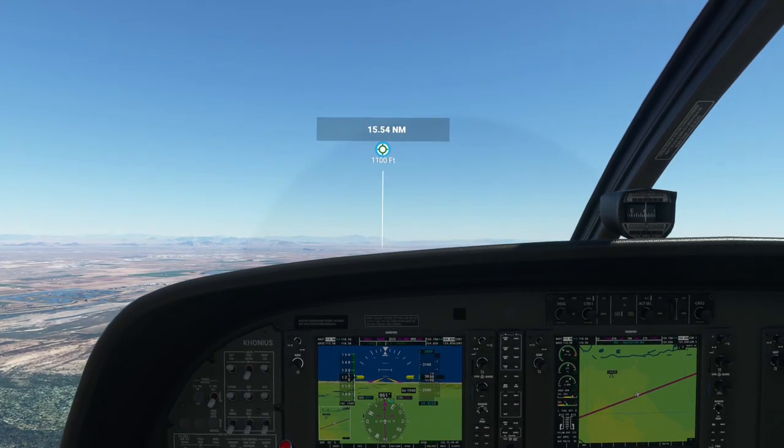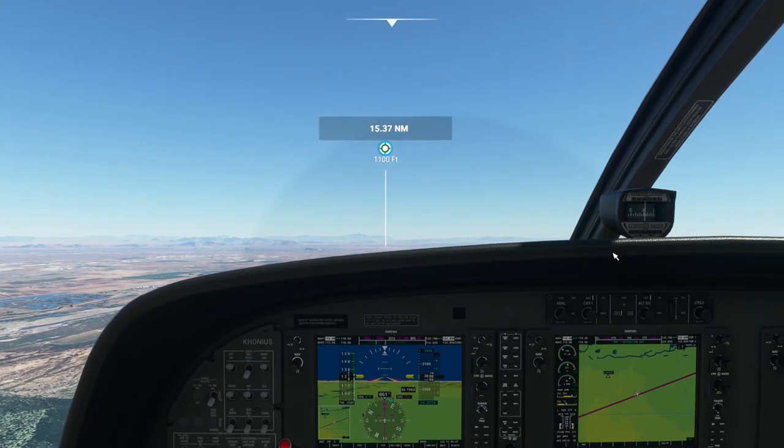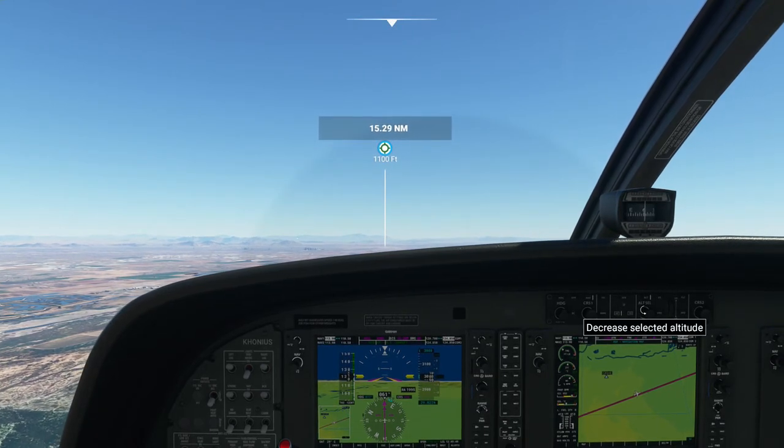Alright, now's the time to drop down to 2000. So let's go ahead and do that. We're approaching the time when it will begin entering the landing pattern.